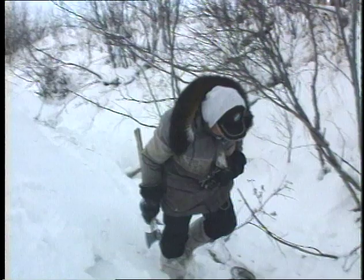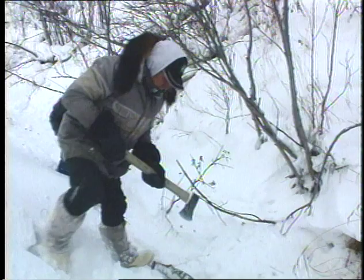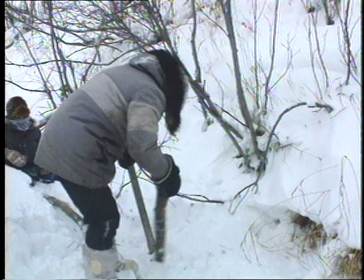Noel started his trap line quite a few years ago, so he knows where the mink and marten like to travel by. First of all, he starts by cutting small driftwood for the housing of the bait and for a stick for the trap to sit on so it doesn't freeze to the snow. After the house is made, the bait is put in and the trap is put resting on the stick in front of the house.